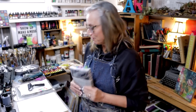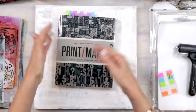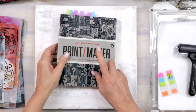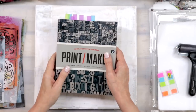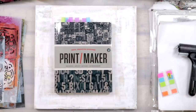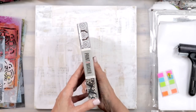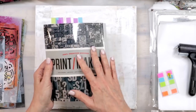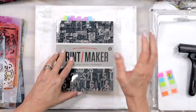All right, so let's take a look at what crazy ideas I have happening over here. Okay, so this is my inspiration, and I'm going to be using a couple of these. This is from Uppercase, and they have a wonderful magazine. It's inspiration filled constantly, just a feast for the eyes always. And they put out these encyclopedias of different topics, and I love them. They're so good. They're just inspiration overload.